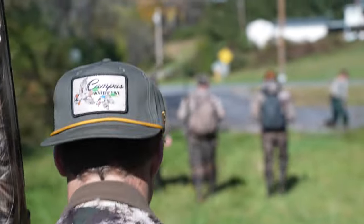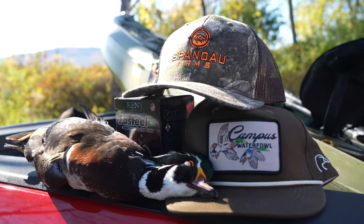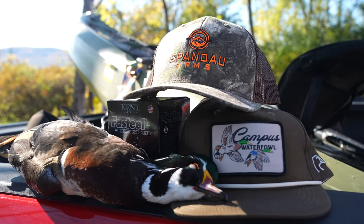So we're just wrapping up our morning hunt now. Saw a lot of birds, a lot of wood ducks, teal, a couple mallards. Just right church, wrong pew. If we're about 70 yards down from where we were, I think we'd have shot quite a few birds. But it was still a good hunt, still killed a few birds. Great time with the guys, always. But that's the end of the hunt in the morning. Hopefully we're gonna go in the afternoon and kill some birds.